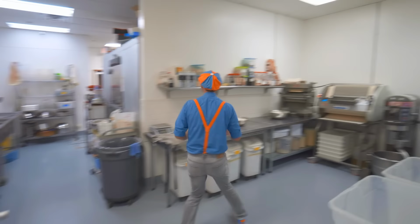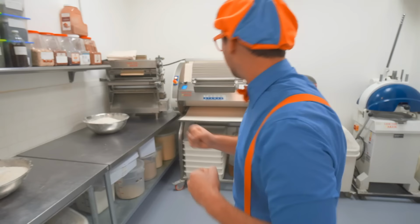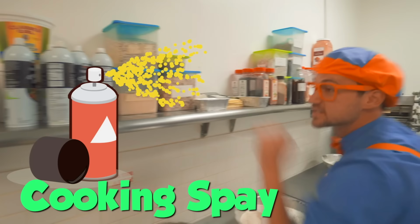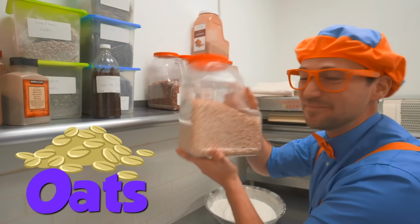This room is where the baker is always at, working along, making tasty treats. Okay, let me show you around. Whoa, look at all of these ingredients. Whoa, we have some honey. Yeah, honey's tasty. Ooh, cooking spray, sliced almonds. Ooh, and look, whole almonds. Wow, and oats. Kind of like the stuff you have in the morning sometimes.